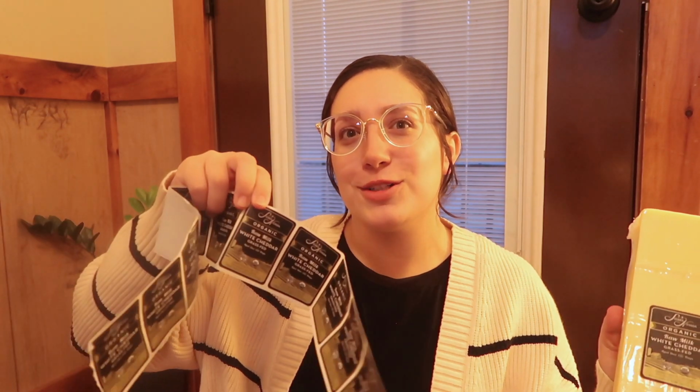Another item that I got, that this was in a 2-pack and I split it with my friend, is 5 pounds of raw milk white cheddar. It's organic, it's grass-fed, and it also came with a bunch of stickers. So if you're bagging it up or shredding it or anything like that, you can label your bags, which I think is really cool. So this is gonna last us a good long time, and I'm gonna be freezing it, but it is vacuum packed and sealed, so it'll keep like this for a while as is.